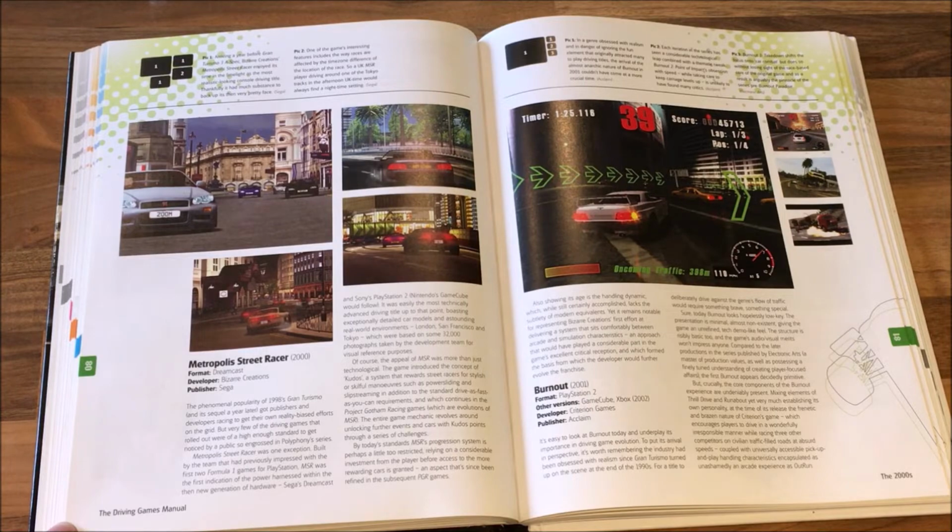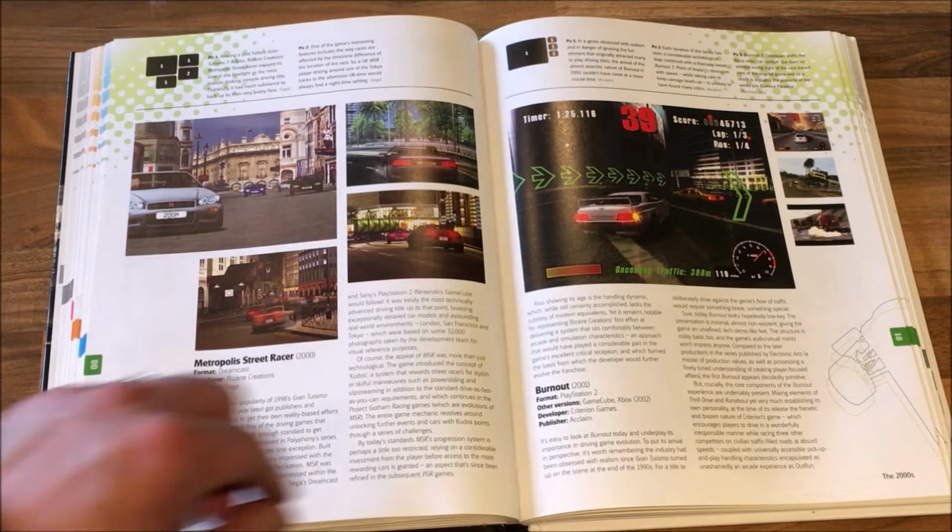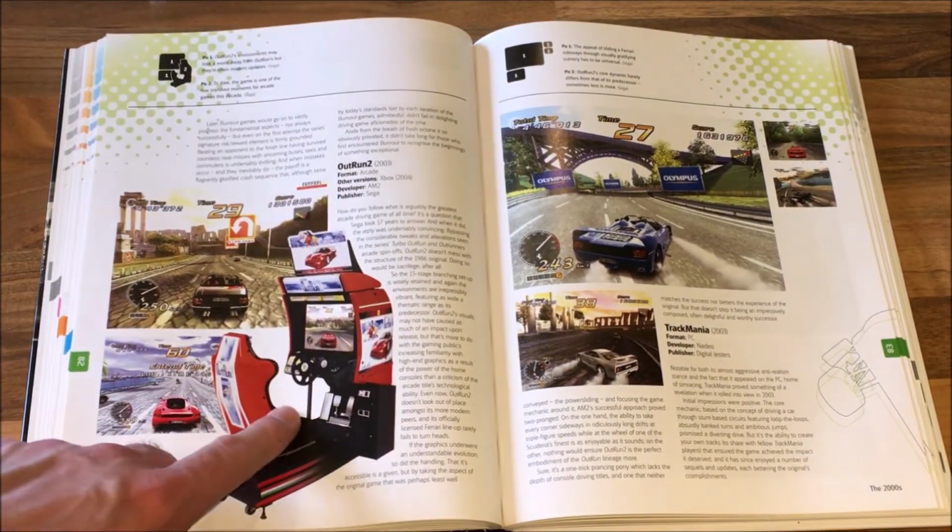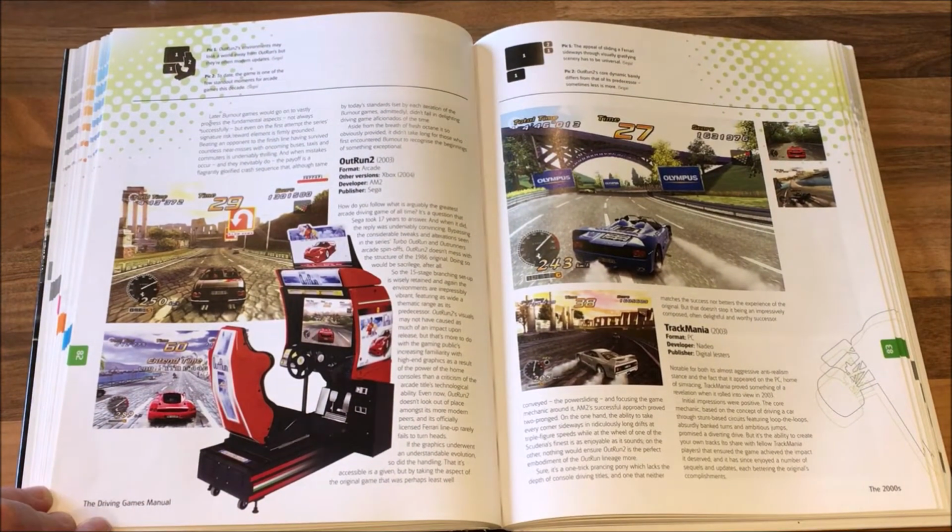And we have Metropolis Street Racer on the Dreamcast. This was the most technologically advanced game at the time. Then it went on to become Project Gotham Racing.